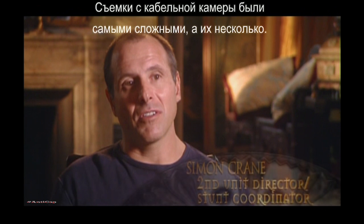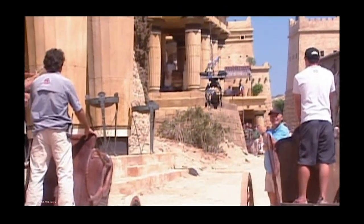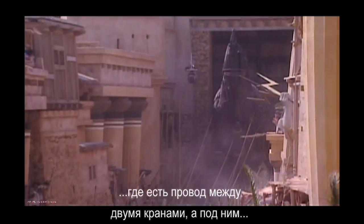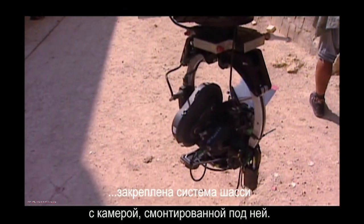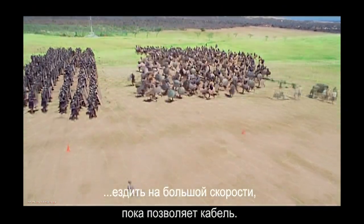The cable cam shots were by far the most difficult, of which there are several in the film. In simplistic terms, it's putting up cranes or stanchions that can go up to several hundred feet in the air, with a wire connected between the two cranes, and underneath it is slung a chassis system with a camera mounted underneath. That enables the camera, which is on a trolley connected to the cables above, to travel at high speeds for as long as the cables are.